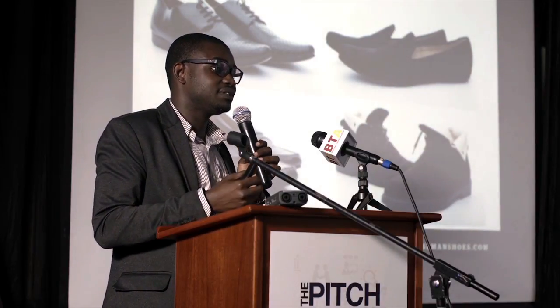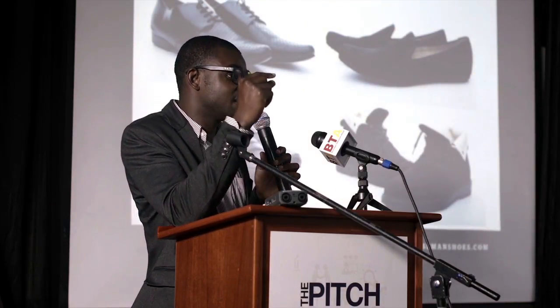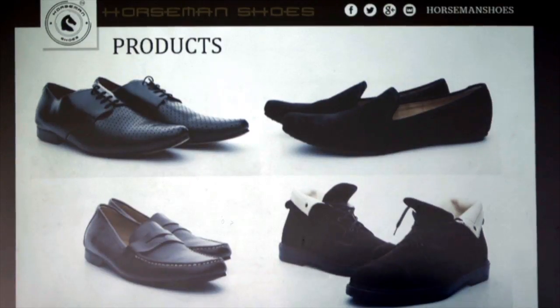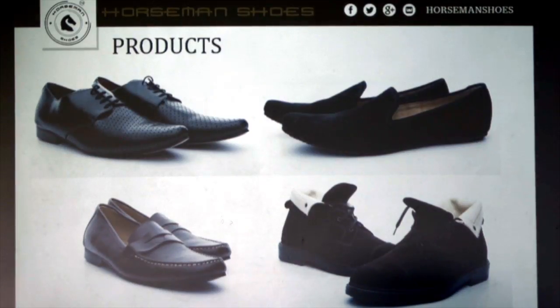The top executives, like the CEO of CTFM, will wear a shoe with a leather sole. For them, they move straight away from their rooms to their cars to their offices. They don't walk very often, like you and I, our target market, which is the working class, the young professionals. You know, we do a lot of walking, so we use a sole that is very durable for our terrain.